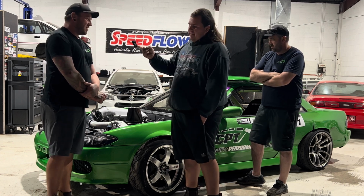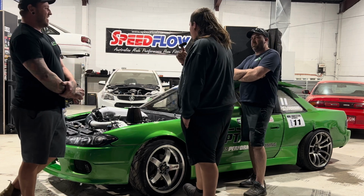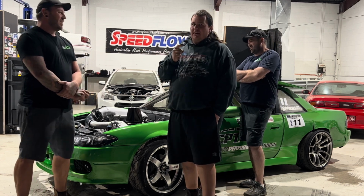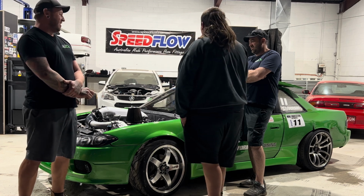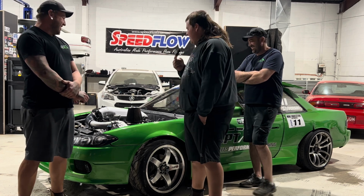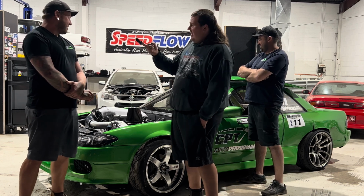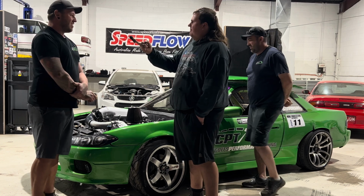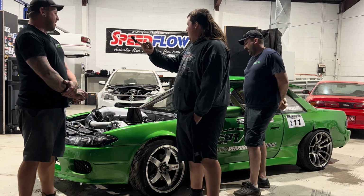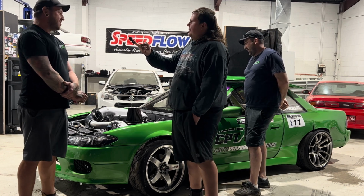As you've seen, it's a weapon. It doesn't weigh a lot. It was freaking terrifying. The power to weight ratio of this thing is just incredible. It is fast. Everyone thinks drift cars don't put power down, but they do. Like the grip that it has now, with those big rear tyres, and it moves.